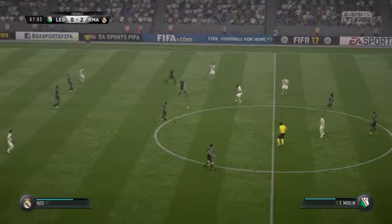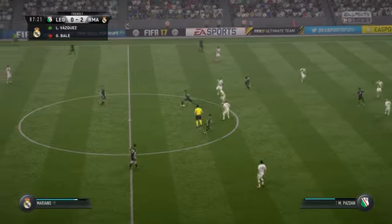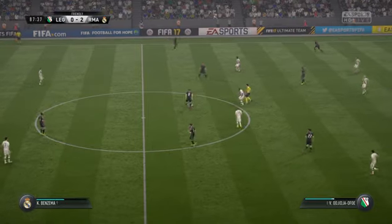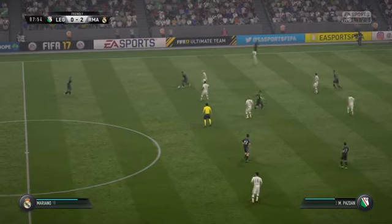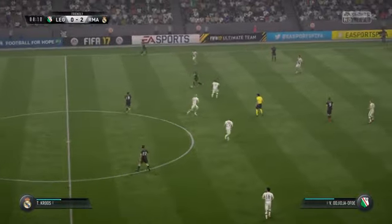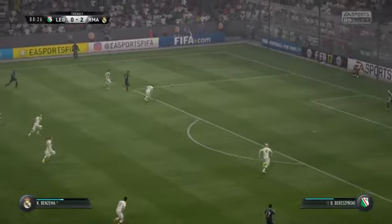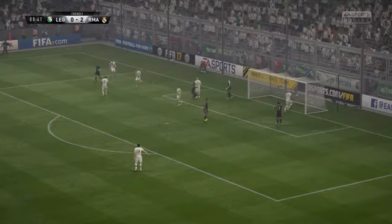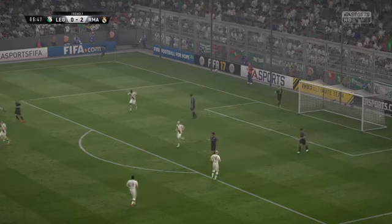Benzema. Here's Isco. Carvajal. Karim Benzema. Kroos. Trying to switch on the... Cristiano Ronaldo! Credit for taking on the shot. Well, what a good chance that was for him. By his standards, that's a glaring miss.